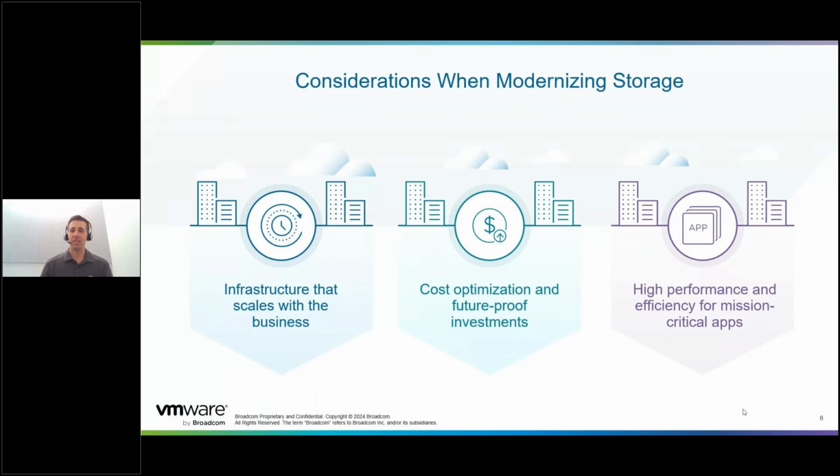And first off is really operational simplicity and the pace of storage operations. We need something that can quickly scale with the business, that we can put in quickly, get up and running very quickly, and is easy to manage. Something that needs to be cost optimized. Cost, you guys said it. Cost is a major problem, and with data growing, I need something that's lower cost.